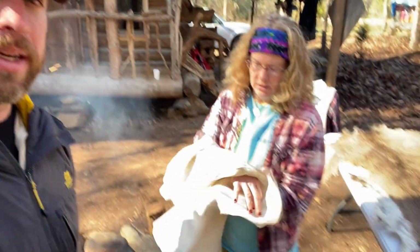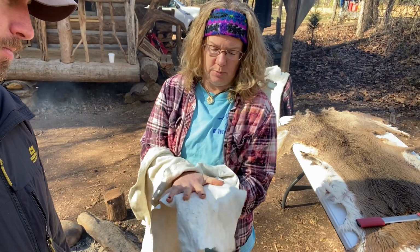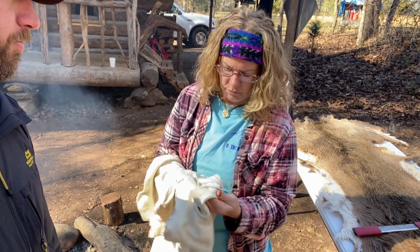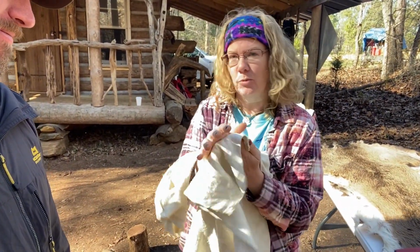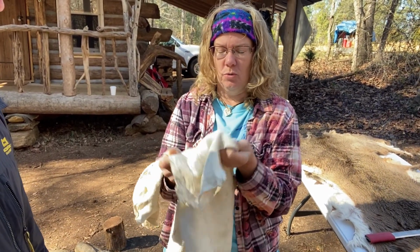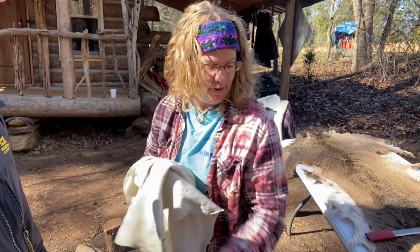So what are we looking at here? So this is a brain tanned softened hide. It's finished with that process, and all it needs now is to be smoked. But this is not Colorado smoke. No, not that kind. Although that might work, it'd be a different aroma to it. This is amazingly soft. I wish you could feel it through the camera, but you can't. This feels so wonderful and luxurious against your skin. I wish everybody could feel it against their skin.